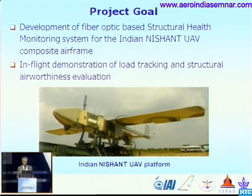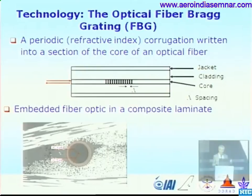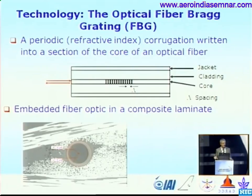The main objectives were to develop a fiber optic based structural health monitor and to demonstrate it as an airworthy system on a real UAV, and in this case the Nishant was used as a demonstrator for this concept. Now let's talk a little bit about the technology. We selected the optical fiber sensor technology, and I'll explain in a minute why. Basically, on an optical fiber you can print a sensor. It's called the Bragg sensor. It's a periodic corrugation written into the fiber optic, and it's used as a strain sensor.